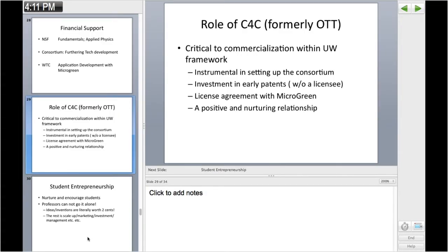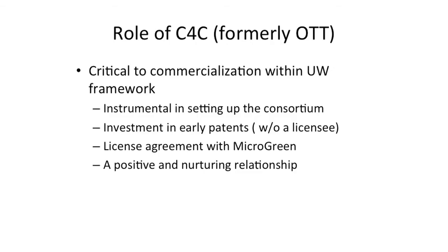The Tech Transfer Office made an investment in getting some of the early patents in the early 90s, and they did that without having a licensee begging to license that technology at that time. So having some of those early ideas patented helped to launch this company, or license it, and provide a foundation. The C4C, of course, developed the very detailed license agreement with MicroGreen, and most importantly, the C4C has a very positive and very nurturing relationship with our startup company, and that has been extremely important for MicroGreen's success.